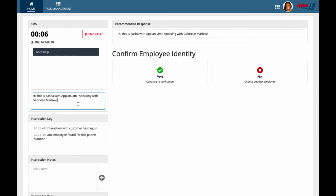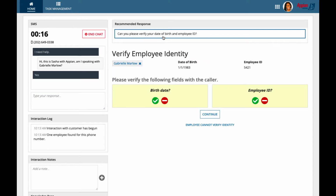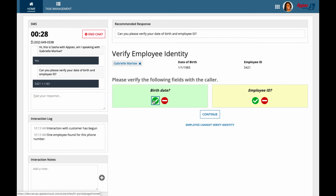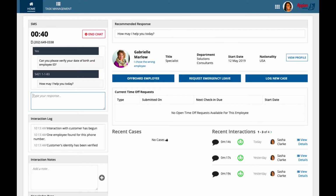ICC uses Appian's dynamic user interface features to create the screen pop for the interaction, pre-populated with all of the data and details I need to assist the employee. First, I'm going to verify some information to ensure employee data privacy and confidentiality. This verification process is modular and customizable and can be automated to only allow verified users to speak to live agents. Now that the employee has been verified, I will send the recommended response to learn how I can help the employee. We'll come back to these recommended responses in a bit.